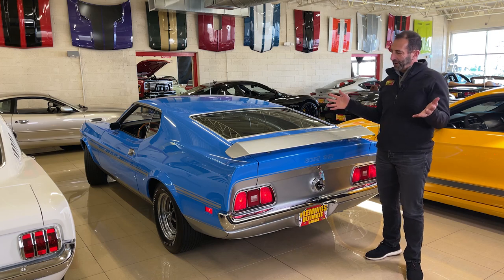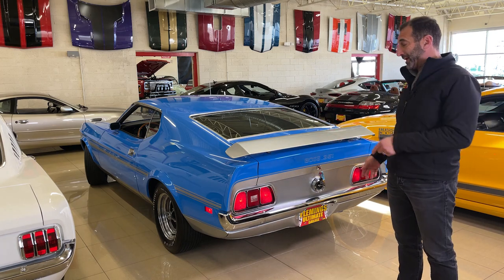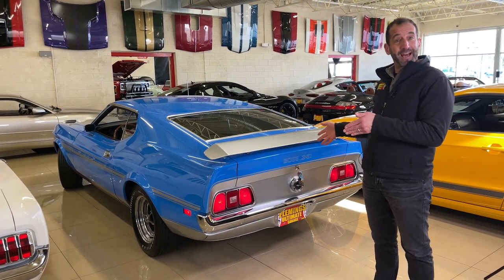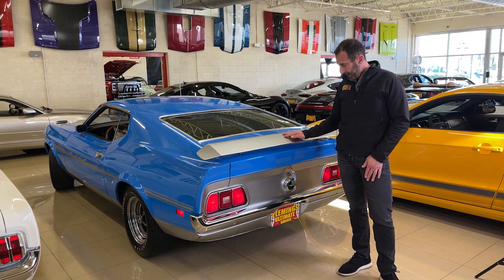All right, so the best part of this car is back here. And believe it or not, with the power and the sound that this car makes, a lot of people, this is all they're gonna see if you decide to take them on. Anyway, this spoiler here is adjustable, right?